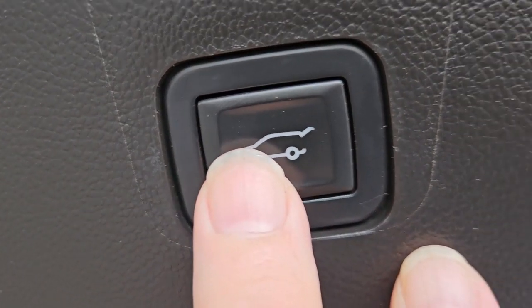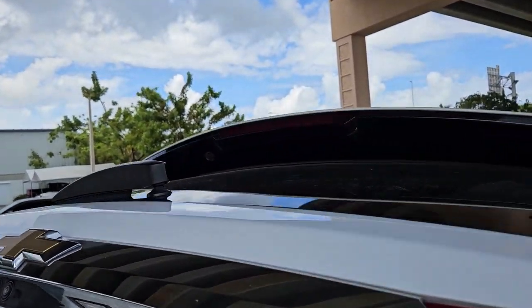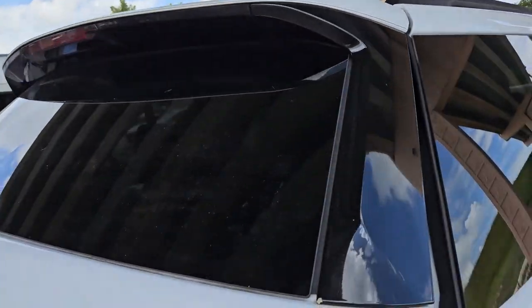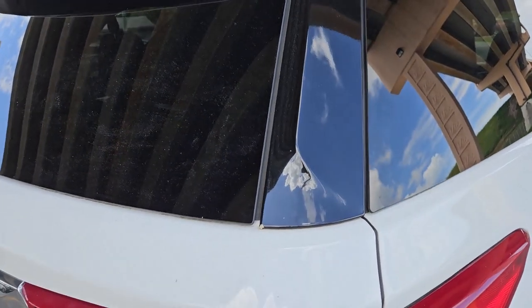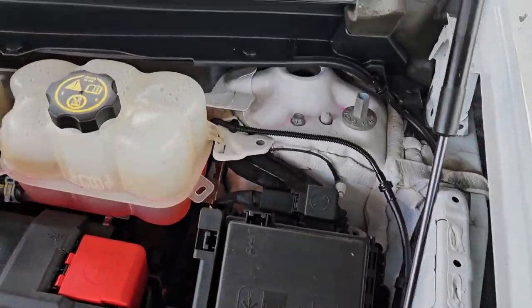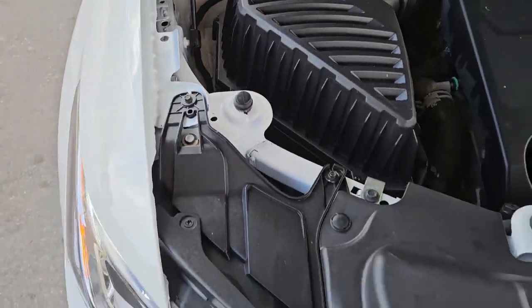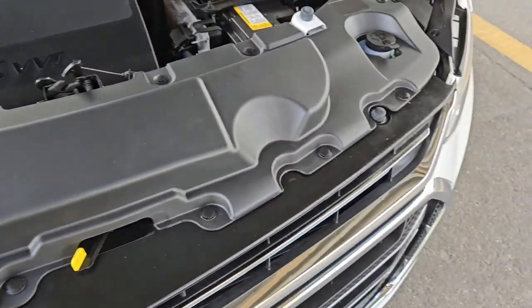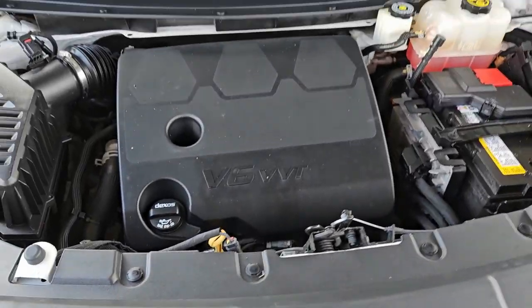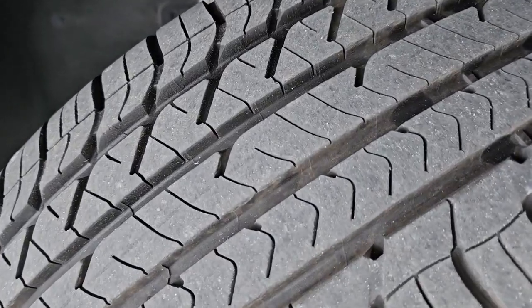You press the button here. There you go. Fantastic. Works perfect. Okay, we're taking a look at the engine compartment. Engine compartment is clean and in beautiful condition. Looks very nice. Really in beautiful shape. Really outstanding condition.